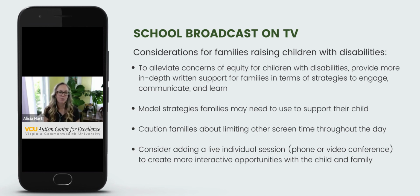You can also model strategies for families that they may need to use with their child. Maybe we're talking about reading. Earlier we said reading sounds like a really easy activity for families to do, but if we really want to encourage that engagement and communication and develop some more skills, there may be some more unique ways to present information as you're reading, right? So this is a great way to model that for families and show them what you want them to do after they've left this session, right?